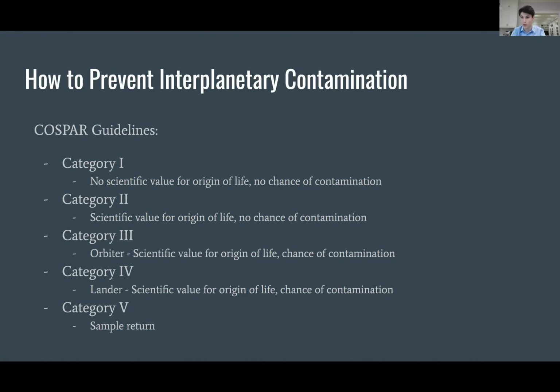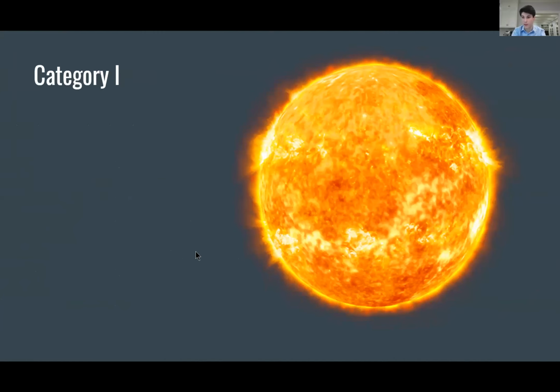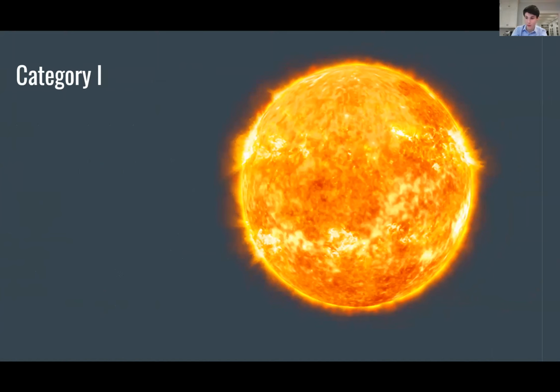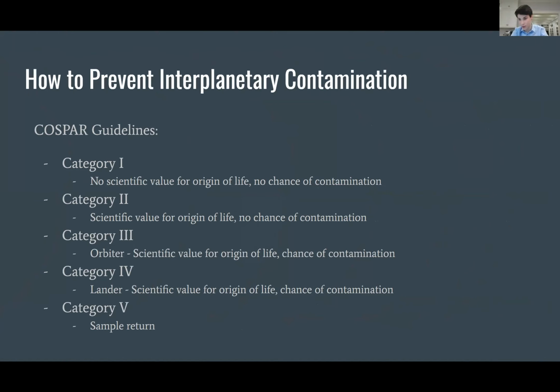Category 1 is for probes going to places that have no scientific value in regards to the origin of life in the solar system. An example of this is the sun. Not even extremophiles can survive conditions on the sun because its surface is almost 10,000 degrees Fahrenheit, which would instantly vaporize any organism. Its gravity is too great to withstand, and there is no solid ground. Because there's no possibility that life could survive there, there are no protections needed for Category 1 spacecraft going to places like the sun.